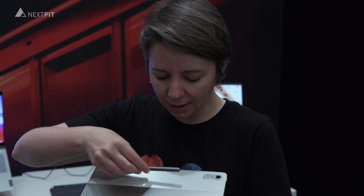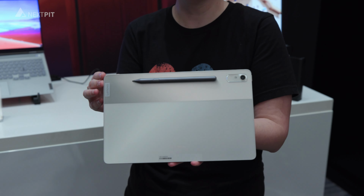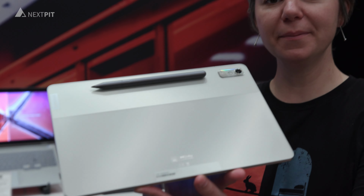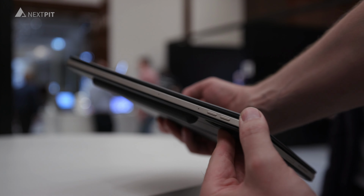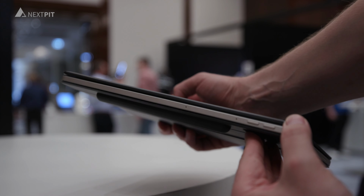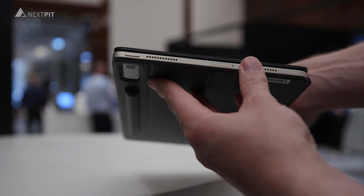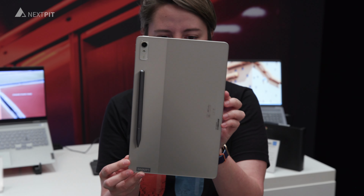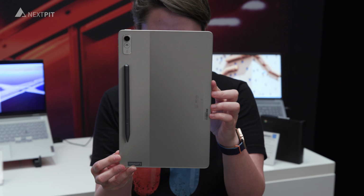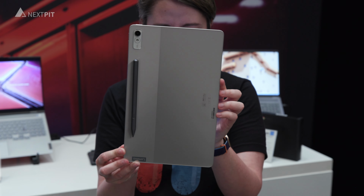Performance-wise, the P11 Pro is powered by the MediaTek 1300T processor and can be found in variants of 4, 6 and 8 GB of RAM and 128 and 256 GB of ROM, which fits the intermediate tablet category. To handle it all, the battery capacity is 8000 mAh.